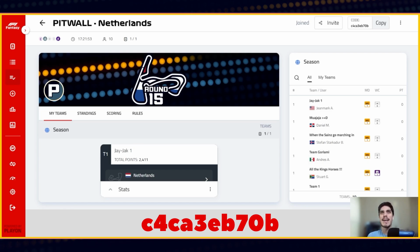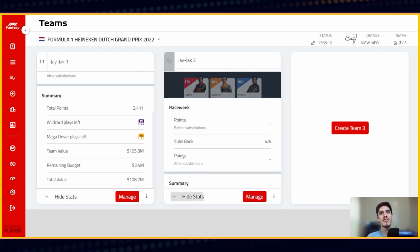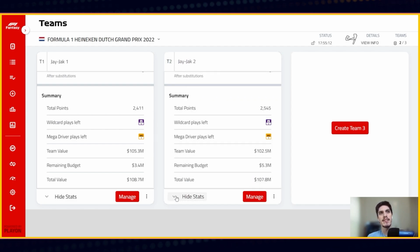Now to my lineups. You can see here on the left, I've got a budget of 108.7 million, on the right 107.8, so it's about a $0.9 million difference. Team 2 though is over 100 points more, and that is mainly due to how I use my mega drivers this last half of the season.